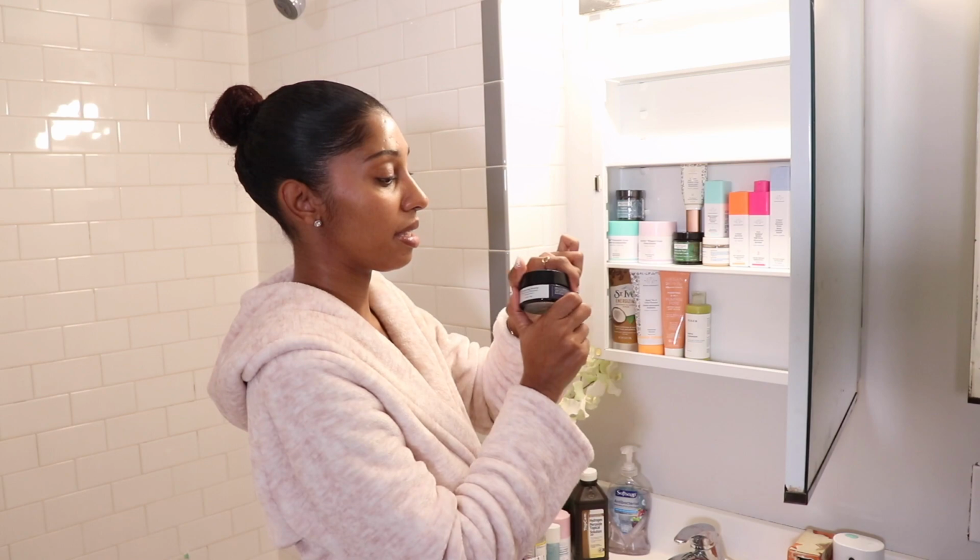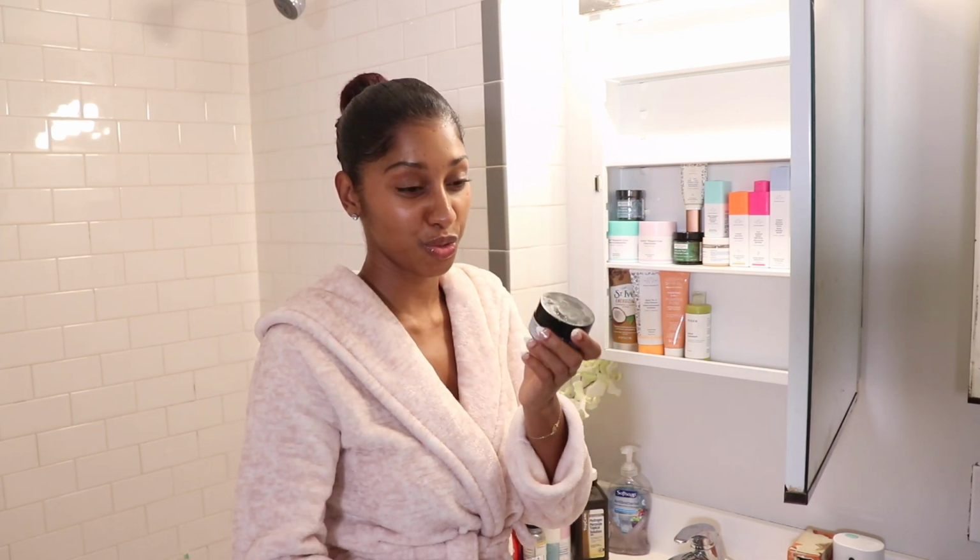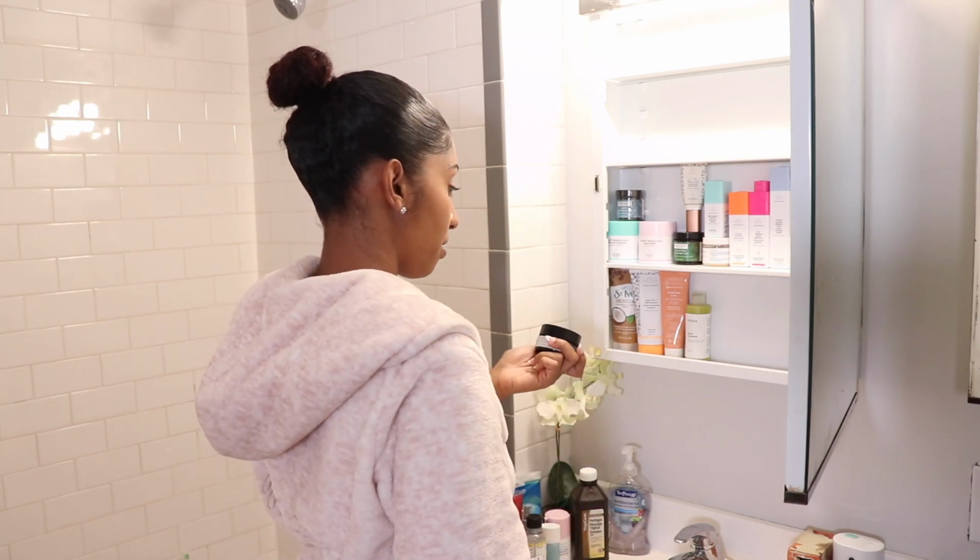This is a sleeping mask, which I use by Edible Beauty, and it's really good. It leaves my skin feeling super soft. So let me wipe that, and I'm going to go ahead and put this here.